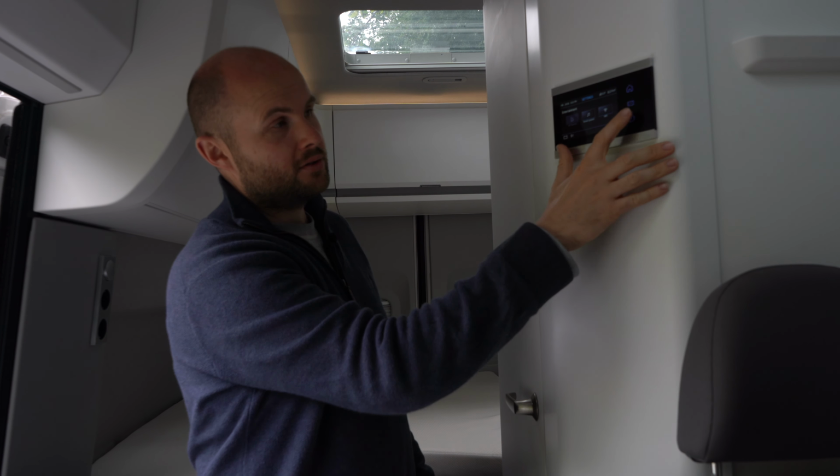There's another set here that don't have a mirror, but again, they're still safely tucked in. A place to store your towel when you're having a nice little shower. This area here is a sink. So rest there. You can actually remove that if you wanted to.